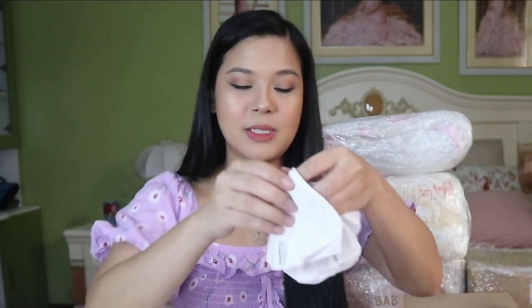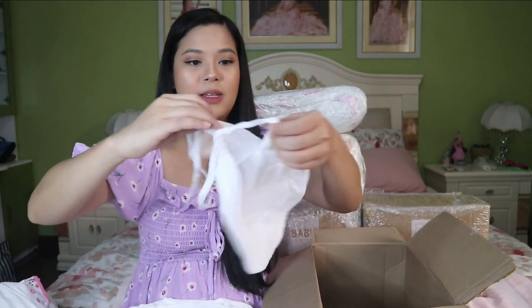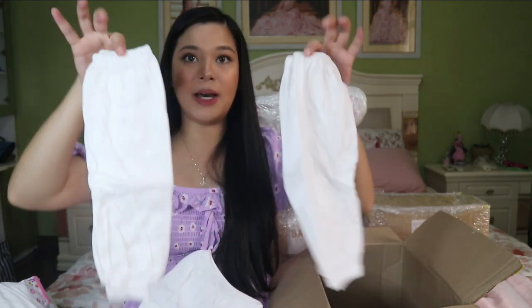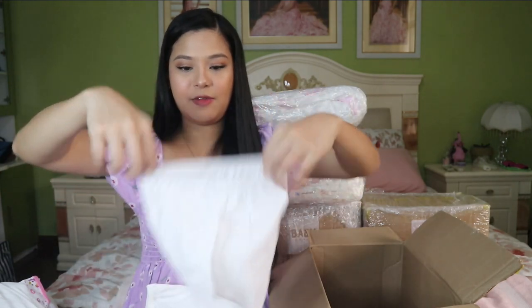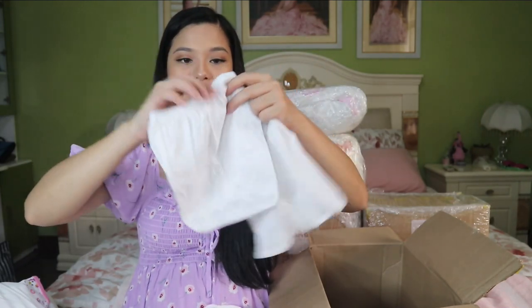So, ito yung little bonnet. It's so tiny. Meron siyang 2 pieces ng bonnet. 2 pairs ng booties. 2 pairs ng mittens. 2 pieces ng bib din. So I have yung pajamas na mahaba. 2 pieces din. And then yung shorts naman niya, if ever mainit, kasi alam natin mainit sa Pilipinas. So, 2 pieces din siya.